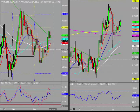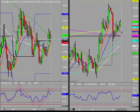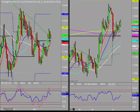Let's look at the bigger picture here. So yesterday came off on that sort of through the midnight candle. It just didn't get anywhere near the same again as the likes of the euro, but did push up, and it's holding up again at the moment.